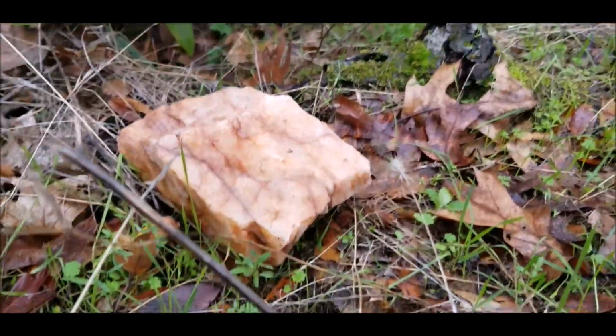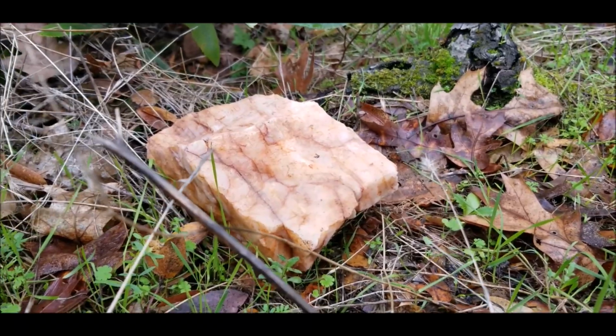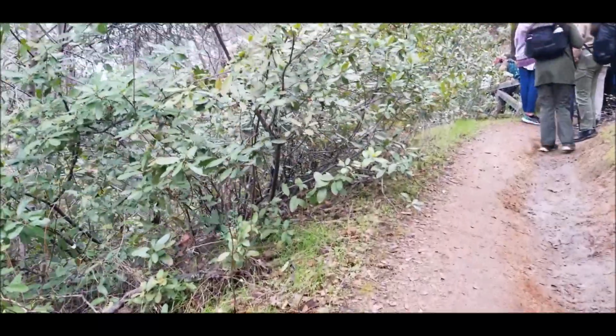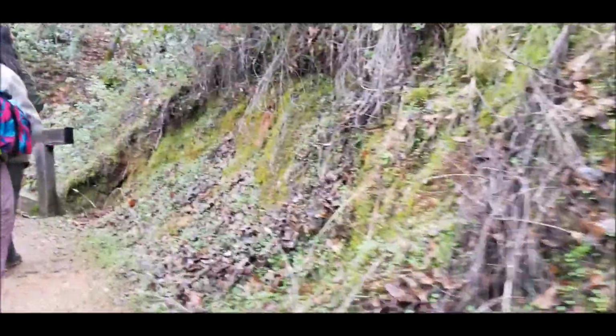I like that piece of quartz. Beautiful. I love rocks. Rocks are my thing. If I was not with a group, I'd have pockets full of rocks. What's the difference between moss and lichen?